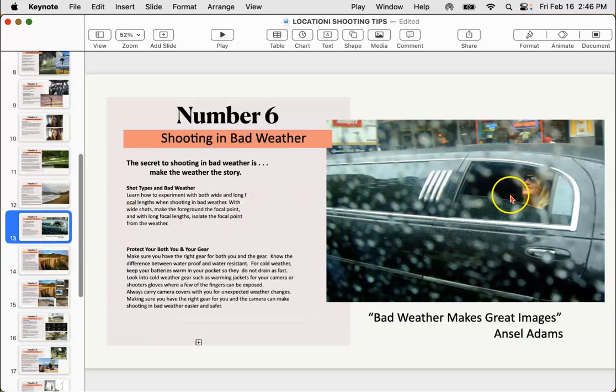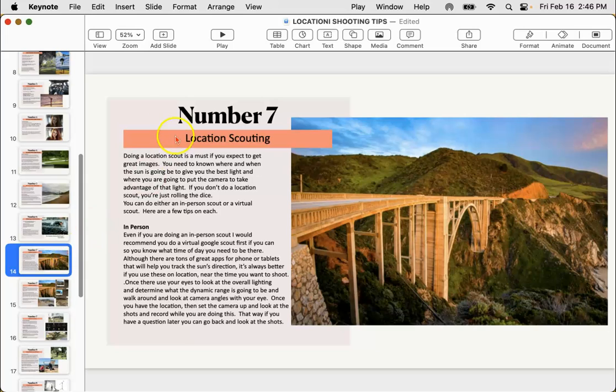Again, try to make the story the weather, the weather the story on this, and make sure you're protecting both you and your gear. The camera is not waterproof or water resistant. You got to know that, and you need to know the difference between waterproof and water resistance. Just get yourself a water resistant raincoat, and then get yourself a waterproof raincoat and go stand in the rain. You'll very quickly find out the difference between those two.